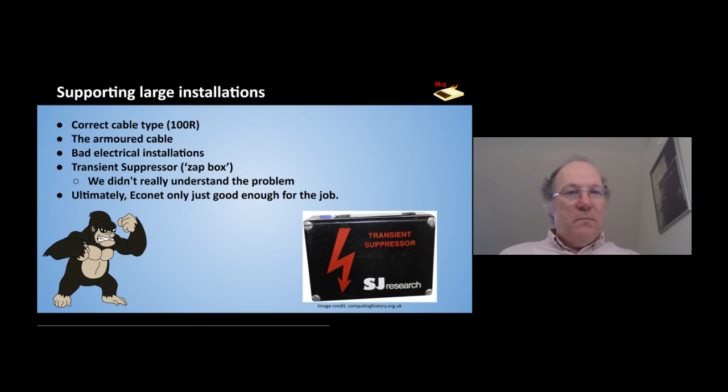Large installations. By this time, we've got quite a lot of customers, some of which have got quite a lot of BBCs on quite large sites, and we've gradually done various work to support them. The cable type was an issue. I don't know how this arose at Acorn. In the very early days, Acorn said use any old 4-core you like, it's easy. And then when performance seemed to be a problem, they picked a particular cable type, except that Econet had always been by design a 100 ohm impedance cable system, and for some reason the cable recommended by Acorn, and consequently by SJ in our first few months, was a 60 ohm cable, and that gave you poor performance on a large network.